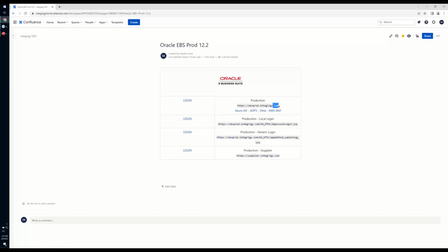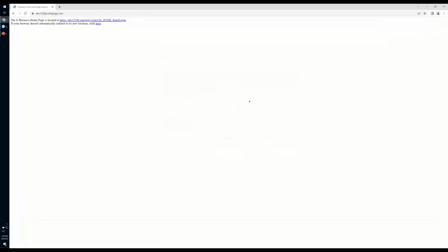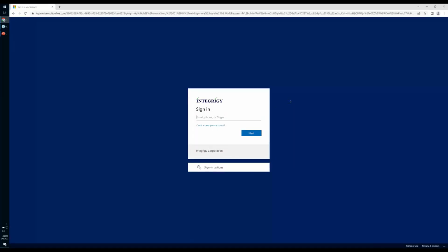So the standard login. Here's the URL, a very standard URL for Oracle Business Suite. The URL doesn't change, so when we implement single sign-on, there is no change. The users go to the same place they go to. When I click the login here, I still get that standard Oracle Business Suite page, but now I've actually been redirected to Azure AD. I need to log in to Azure AD here.